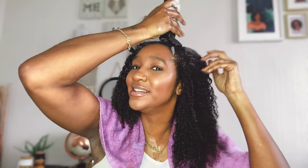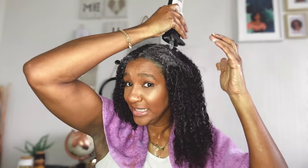Now guys, I would say for you, depending on how you like to cleanse your hair, obviously you can do what you like. You can go in and re-shampoo your hair again. I used to re-shampoo my hair more than once, but I found that doing that really dried out my hair. Again, even if it was a moisturizing shampoo. So I found that shampooing my hair once, then deep conditioning seemed to remove the rest of the product buildup.